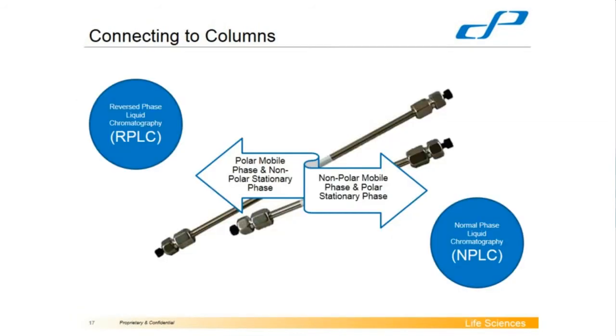If we go back to the idea of polarity, that has a lot to do with what type of chromatography you're doing. Are you doing reverse phase chromatography, or are you doing normal phase chromatography? The difference is in reverse phase chromatography, your mobile phase and your stationary phase are opposite in nature. So you have a polar mobile phase and a nonpolar stationary phase. You have a C8 or C18, an octadecyl column, and you have a polar mobile phase like water, acetonitrile, methanol, things like that. So that's reverse phase chromatography.